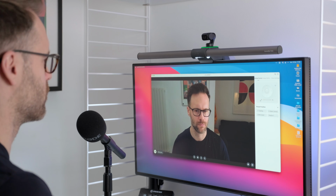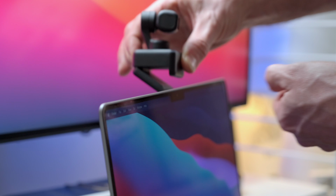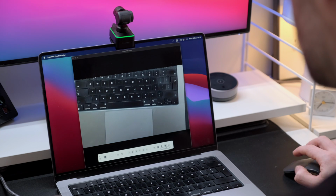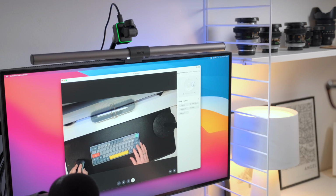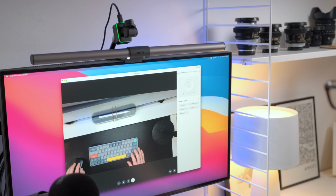Okay, so there is a desk view and overhead mode. Now these modes can be activated via the Insta360 Link controller, which is actually quite good. Desk view essentially uses software for horizon leveling, so it does it and kind of adjusts. Overhead mode, by contrast, can be used for more complete and natural top-down shots. I really like this mode.